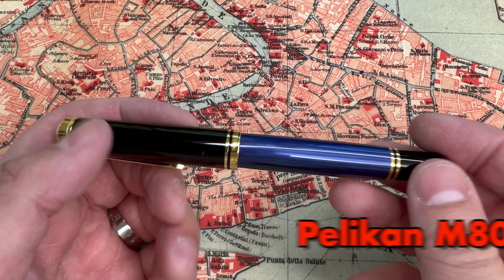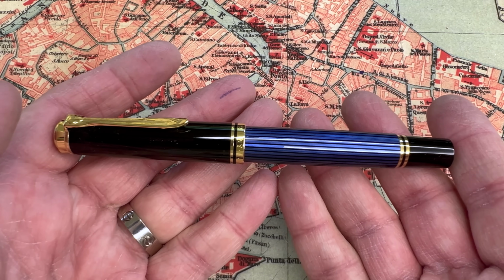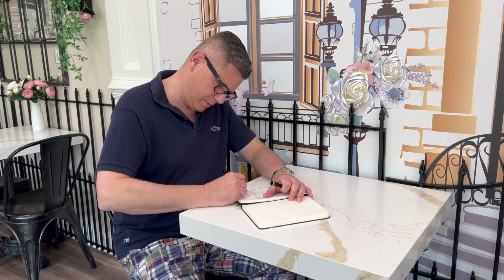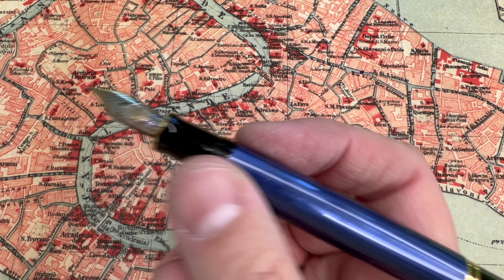My first choice for today is a heavy hitter. This is the Pelikan M800. Brendan Schmidt gave me this pen earlier this year, and I've been using it quite a bit in the background. I'm getting ready to film with it for something epic very soon. But this fountain pen has been a constant companion. It's just so perfect for the office. It just fits in perfectly with a business environment.